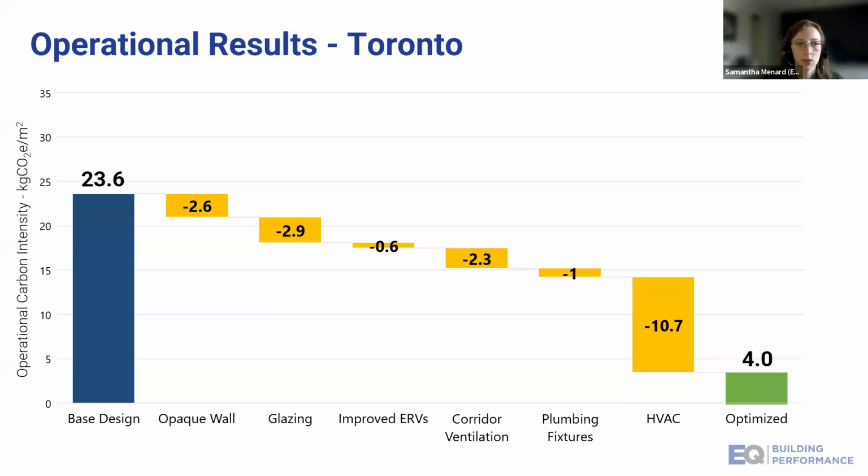Hopping into Toronto first. So our base design had an operational carbon intensity of 23.6. And if we fully optimized the design, we got down to 4. So prioritizing envelope and passive measures can lead to significant reductions as seen on here, like moving away from the window wall, increasing insulation, and improving the glazing performance. Though as expected, electrification and mechanical improvements led to the biggest reductions, with tech like heat pumps being both high efficiency and incorporating fuel switching, with Toronto having a fairly moderate carbon intensity for electricity. We saw notable changes here. So overall, we saw about an 80% reduction in operational carbon with these measures.